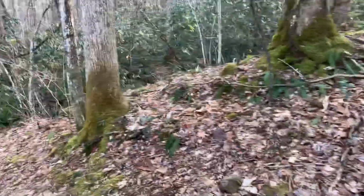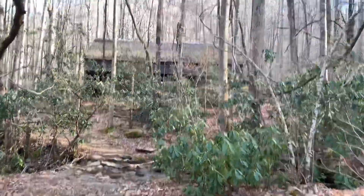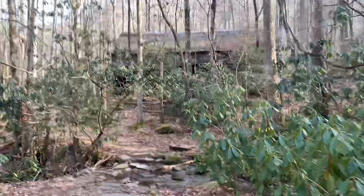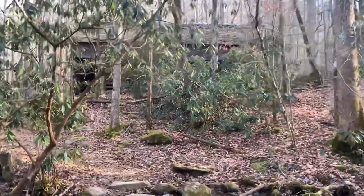So I just took a picture of these people and they told me that her grandfather helped build that cabin. So amazing. What a cool place this must have been back in the day.